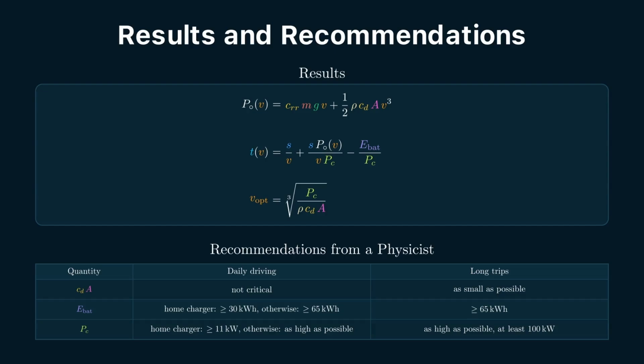For the charging power, the recommendation also depends on whether you can charge at home. If you can, then 11 kilowatts is enough. Overnight, that will fully charge almost any battery. Otherwise, this value should be as high as possible. This is really important. Especially on longer trips, you do not want to spend forever at highway service areas. It should be at least 100 kilowatts.